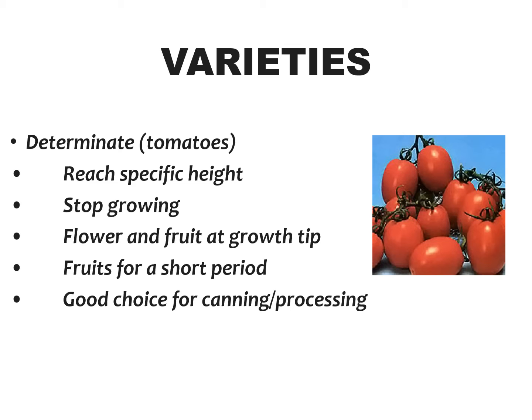But this is a good choice if you want to can a lot of tomatoes at one time, or you don't want to can multiple times to get a bunch of juice or whatever you're wanting to can with this. This isn't one of the tomatoes that's usually grown for commercial production because they can go in and harvest the entire field at one time.